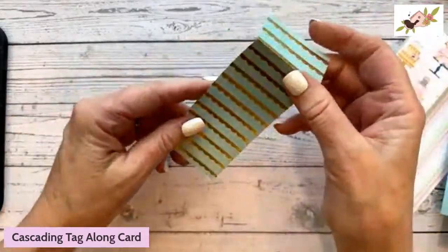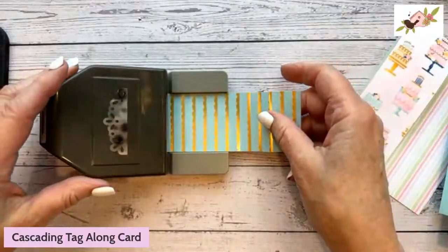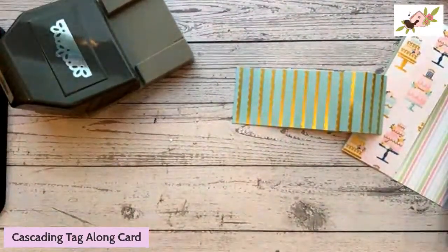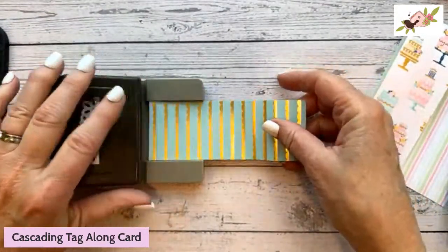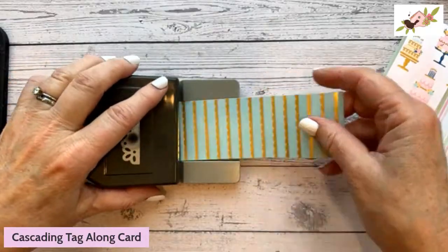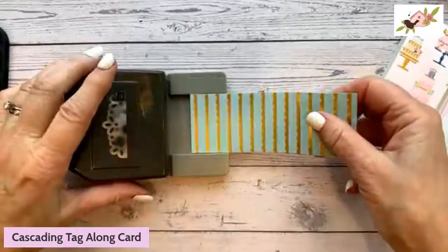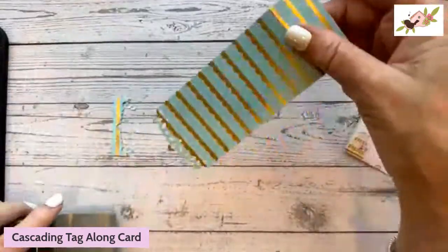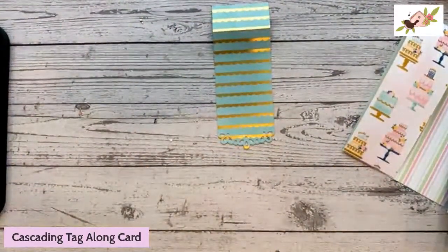we're going to, before we attach it to that, punch the end of it with the Elegant Tag Topper Punch. I couldn't think of a name for this card, and then I thought, oh, Tag Along would be cute. Okay, so this is a Cascading Tag Along card. The folded end is out here. I'm going to put that in there all the way and punch that down, and it makes that beautiful, elegant design on the end.